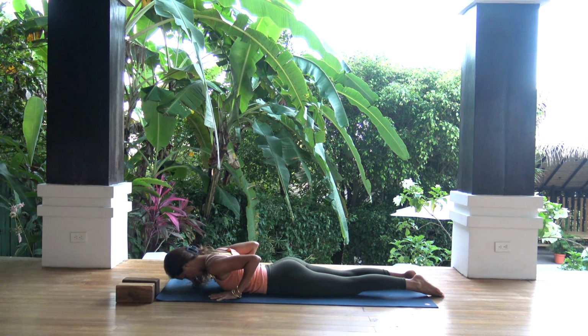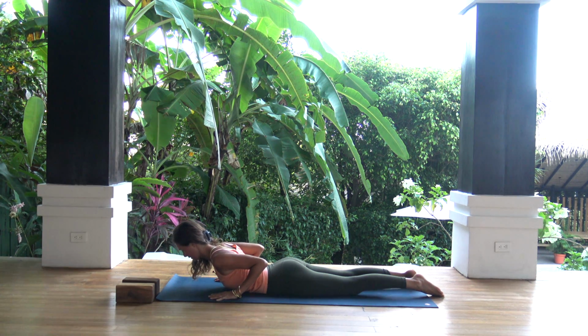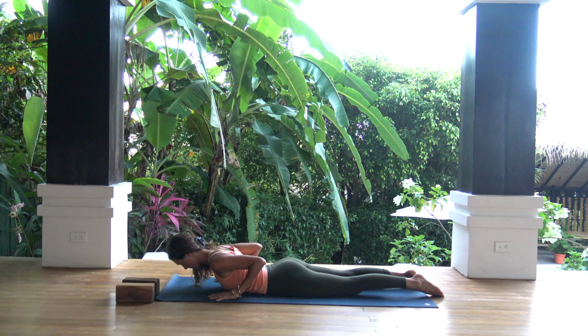Inhale, lift, back body enlivens, tops of the feet press down, elbows in, shoulders back, chest open, chin is in, so we're not cranking the neck up. We want to keep the flow of energy along the spine. As you exhale, slowly lower.